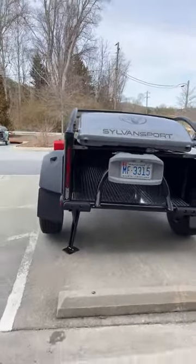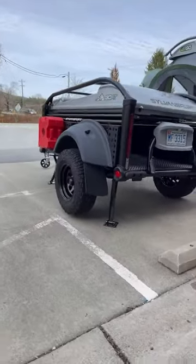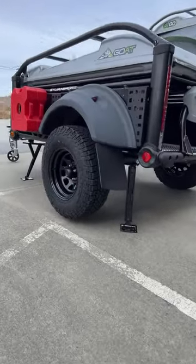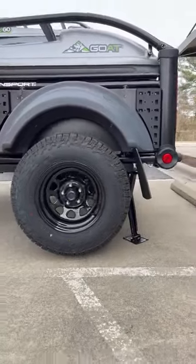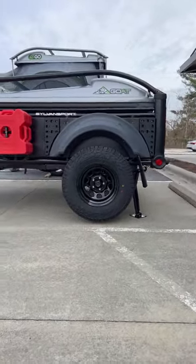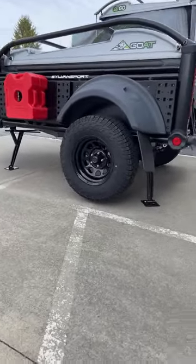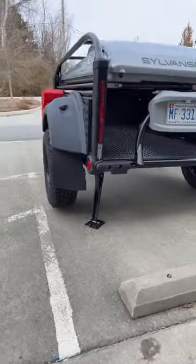And then if you notice, Brandon just demonstrated how the jack can be used to raise the wheel completely off the ground. This is not magic, this is actually real. The jack lifted the wheel off the ground enough that you can change the tire if you need to.